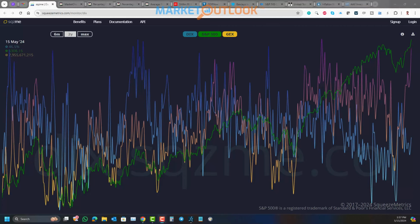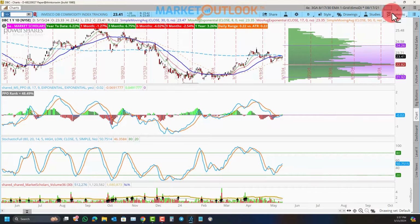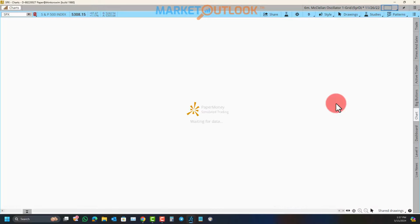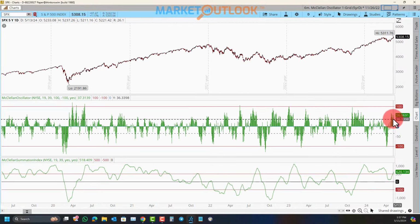Let's look at the breadth here really quick on the McClellan oscillator. Let's see here, where is it? Here it is, on this indicator. So we're still getting, as I mentioned before, pretty decent breadth. The McClellan oscillator itself is not quite up here in like the 70s, 80s, where you really like to be when you're starting a bullish move. We're still kind of at lower levels.